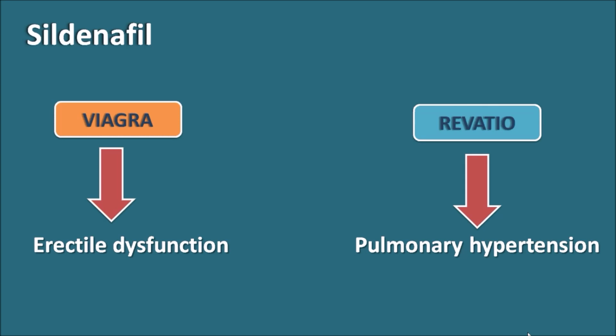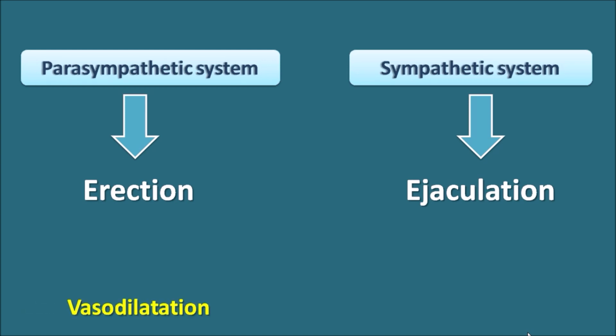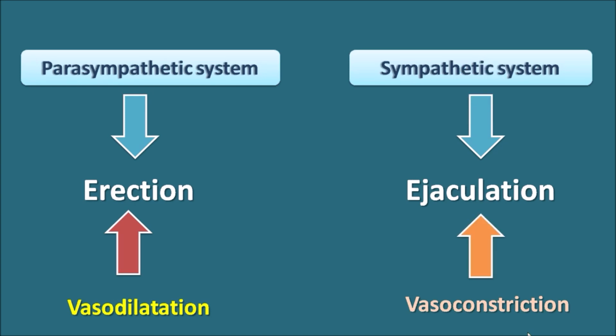Now in this video we are going to see how sildenafil is useful in the treatment of erectile dysfunction. Erectile tissue is controlled by the autonomic nervous system, and the parasympathetic system produces erection of the erectile tissue, whereas the sympathetic system produces quite the opposite effect: it produces ejaculation. Erection is a vasodilatory response caused by the parasympathetic system, and ejaculation is a vasoconstrictory response produced by the sympathetic system.